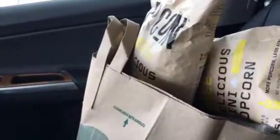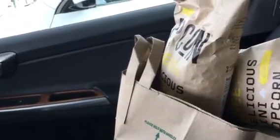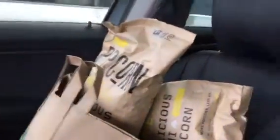Here's what I bought at Whole Foods. It's another small haul because we're going away for the weekend. I'm actually going to move the warehouse for our store to a new bigger space, so that's exciting.